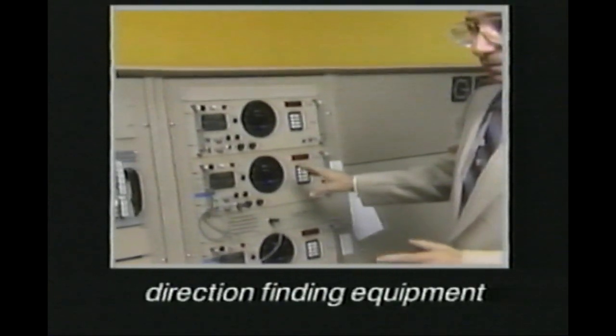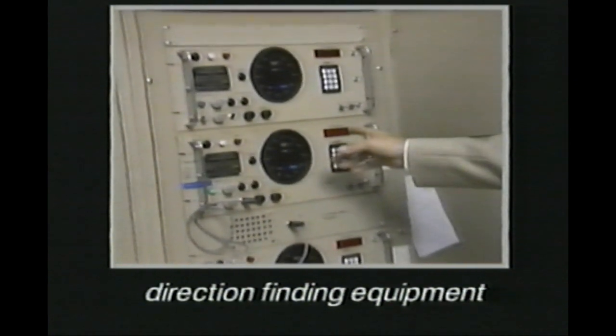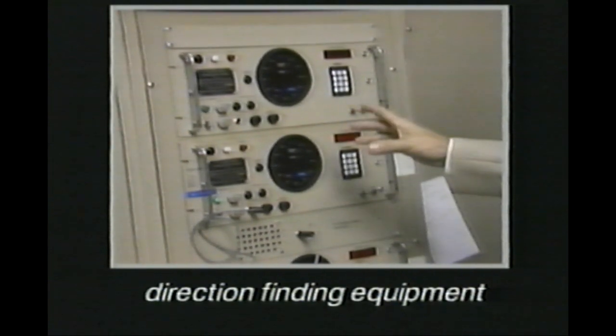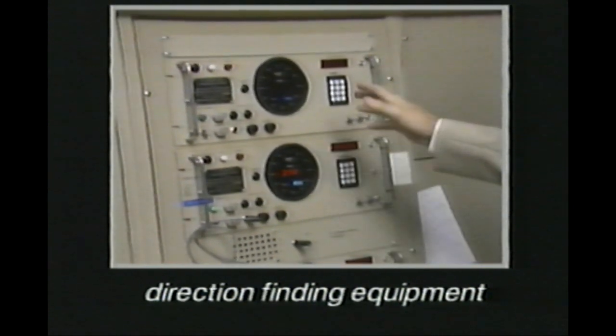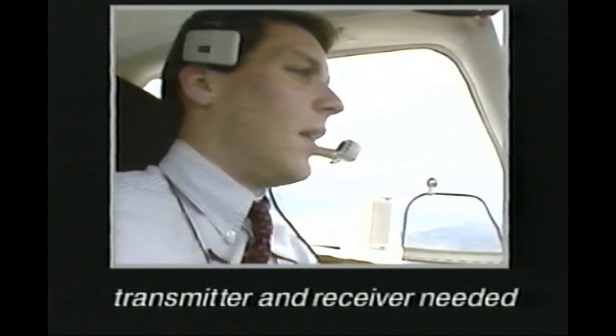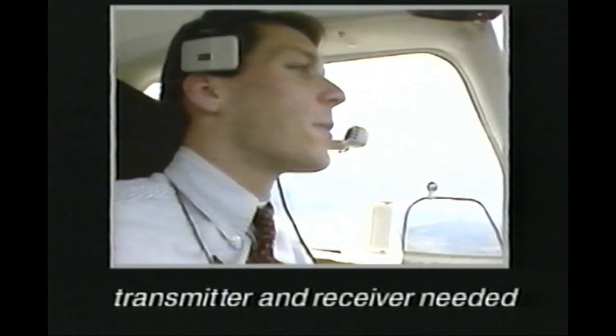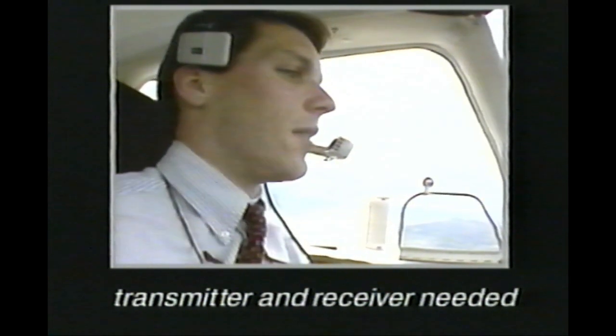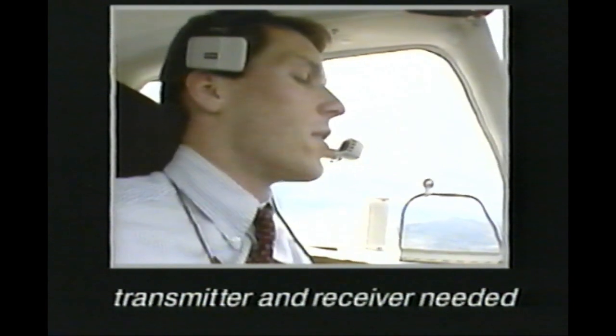Next, we'll talk about VHF and DF steers. Before radar was so widely used, there was an extensive direction finding system in place at selected flight service stations and at radar facilities. All you needed to use this was a transmitter and a receiver. Then every time you clicked your mic, ground personnel could get a bearing on you and give you assistance or direction on where to go.